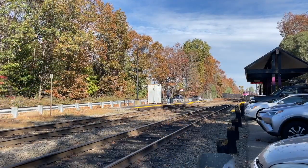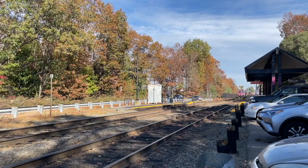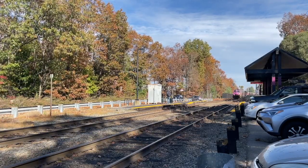Anyways, it wasn't long until our first train rolled in, Franklin Line Train 713.